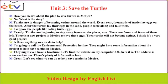Unit 3. Save the turtles. Have you heard about the plan to save turtles in Mexico? No, what is the story? Turtles are in danger of becoming extinct around the world. Every year, thousands of turtles lay eggs on the beach. After the turtles lay their eggs in the sand, people come along and take them. I suppose the people like eating turtle eggs.